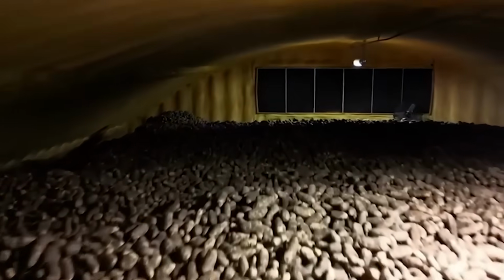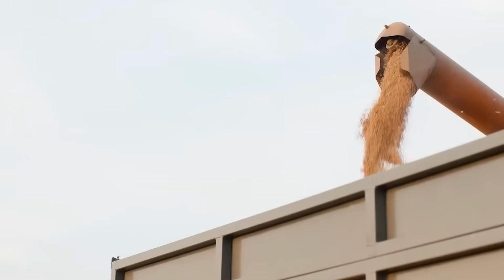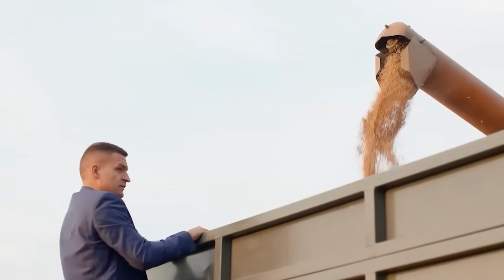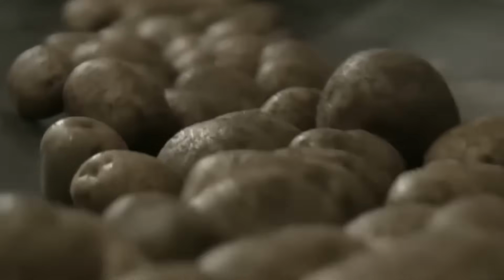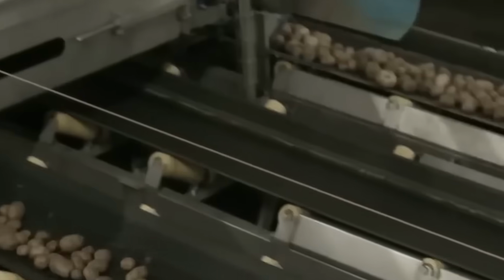Upon arrival at the factory, the potatoes undergo an initial inspection to check for quality, size, and any visible defects. Automated sorting machines and human inspectors work together to identify and remove any potatoes that do not meet the necessary standards. The goal is to ensure that every potato entering the production line will contribute to the consistent, high-quality chips that consumers expect. The selected potatoes are then stored in climate-controlled environments to maintain their freshness until they are ready to be processed. Before they can be turned into chips, the potatoes must be thoroughly cleaned.